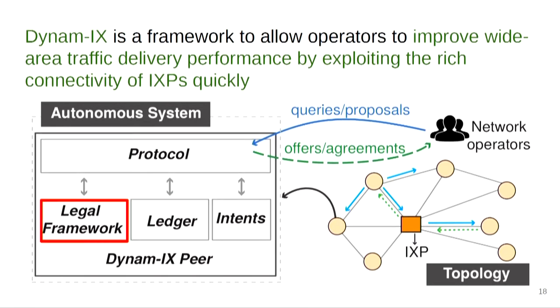and take my decision. And we also have a component, we call it a legal framework, that intends to provide some guarantees about the properties of the agreements. So in case there is a dispute, there is a template with the properties of the agreements stored there, and then the ASs can handle the dispute.